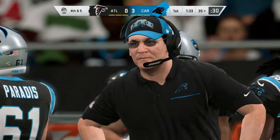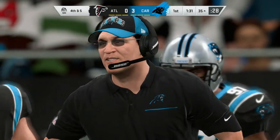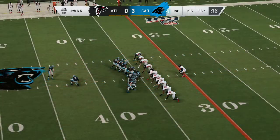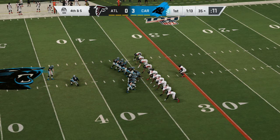So much about this game is just understanding situations and then having to execute, isn't it? Guard the 1st down sticks. Don't let them get there. And they rallied and made the tackle.